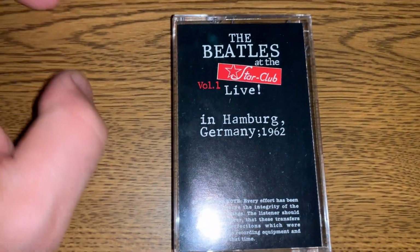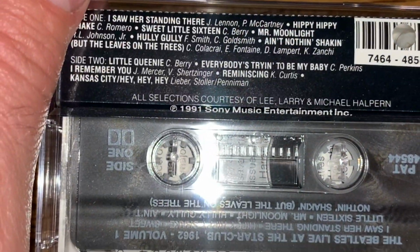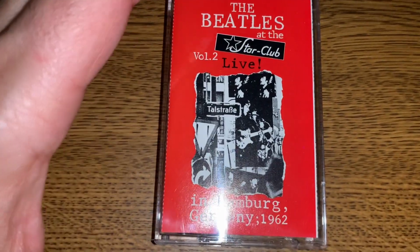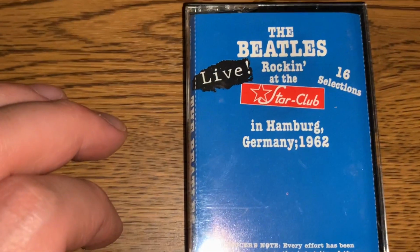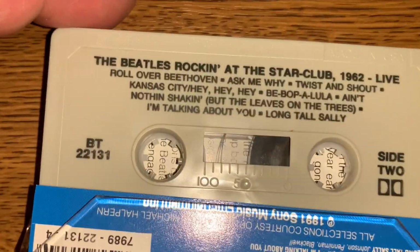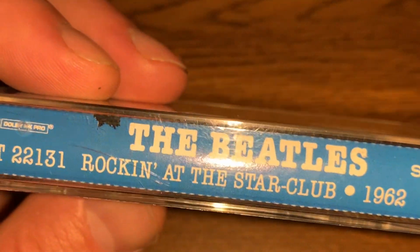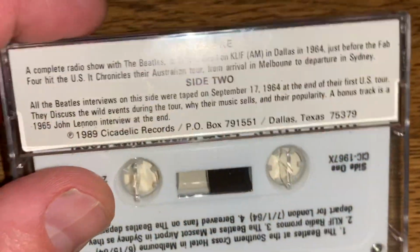This is Live at the Star Club, volume 1. I think this was issued in the 90s. This is volume 2. And then this is the combined, it's called Rockin' at the Star Club. Kind of a blend of both. This is an interview tape. It's on Psychedelic Records.